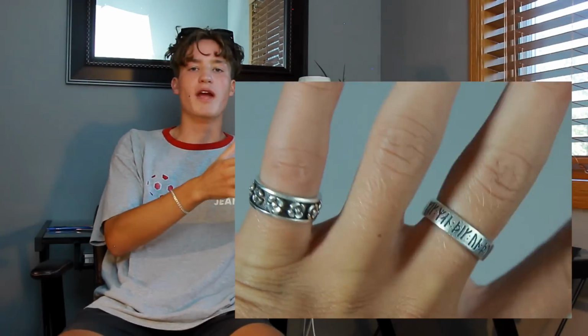The next category, or not really even a category, is more like meaningful rings. The ring I wear on my middle finger, left hand, is a ring that was a gift from my mom. It's ancient Swedish, and it means something about love. It's a simple ring, but I like to wear it because it has meaning to me, obviously. So that's another category. I know Avery has his grandpa's ring, or something like that. I think it was like $100, it's also real silver.